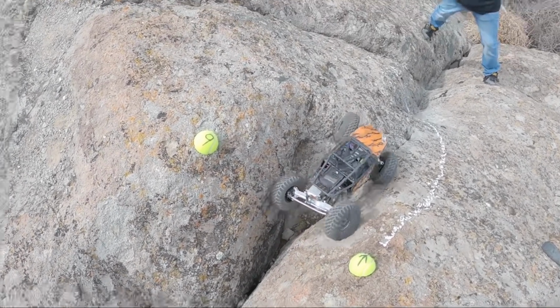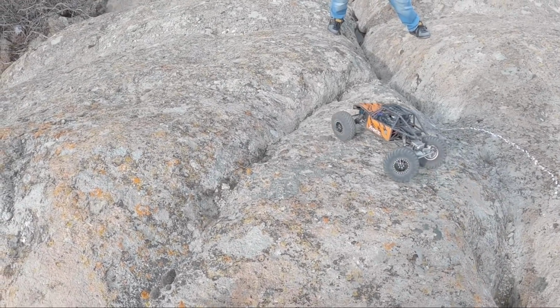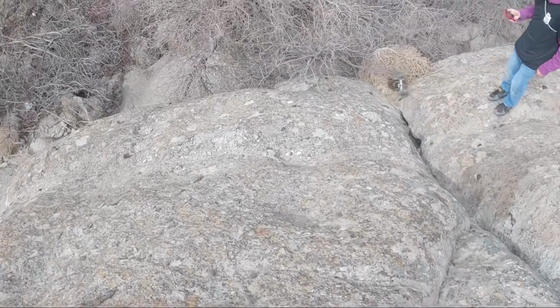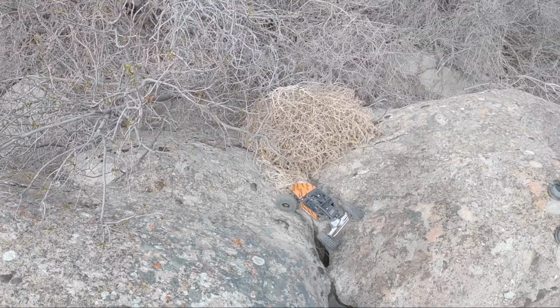Cool V-crack drop, and as I drop in here, I'm trying to crab over because I don't want to do a full 180. My car won't handle that. What I should have done is just backed up the hill, but I try and traverse this crack. Doesn't happen. Cross the boundary line, roll all the way down that crack, and now I'm stuck in some tumbleweeds here. But at this point, time is getting low.